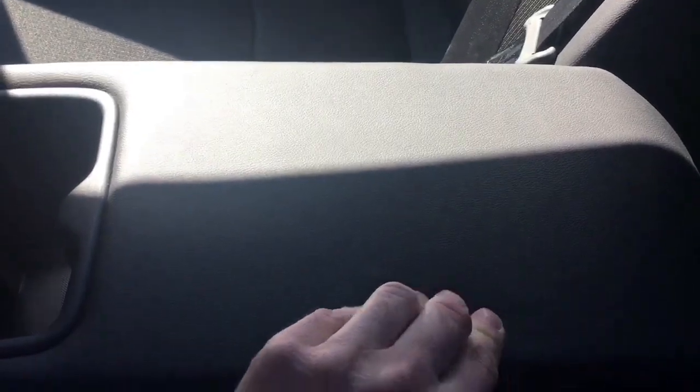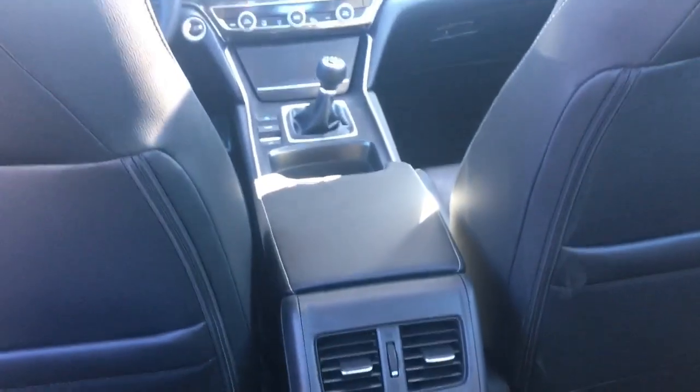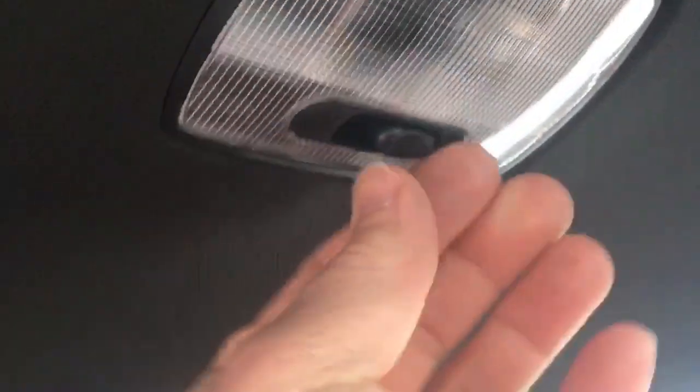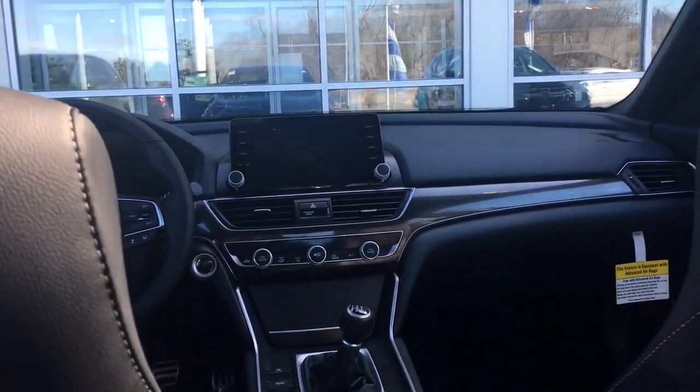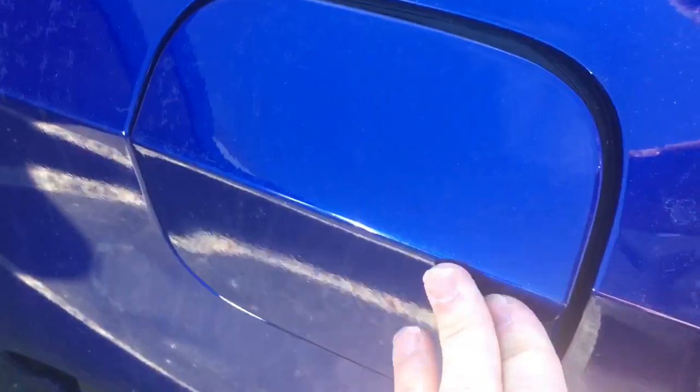Now if you go with a 1.5 liter turbo model, you only get storage. You do not get rear vents for your passengers. But you do have this real nice, really soft touch center armrest with its cup holders. Of course, you have illumination. And the moonroof option is available on the 2-liter model. It is not available on the 1.5 turbo model. And you have a capless fuel filling system.